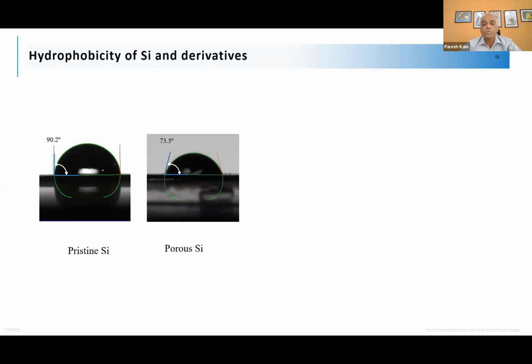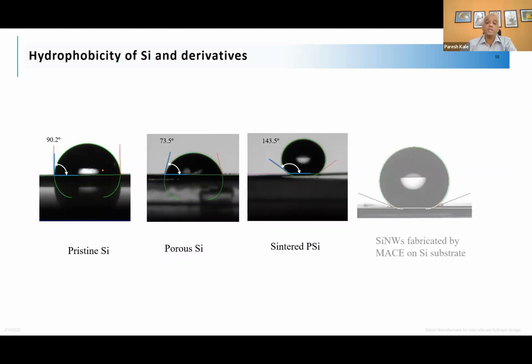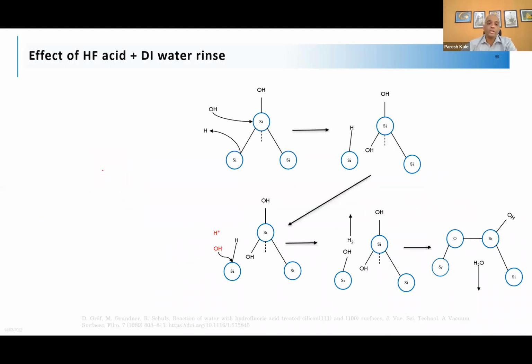So this hydrophobicity can be divided into three: normal, then super hydrophobic, and similarly the other way around. So in pristine silicon, which is clean, we get about 90. But when we go for porous silicon, now some oxidation is happening, and because of that, you can see the hydrophobicity is decreasing because of the oxidation. But when we go for sintered porous silicon, it is becoming a super hydrophobic structure. So this is like a lotus like effect. And when we make silicon nanowires, similarly, it is showing the hydrophobic nature. So obviously, this is happening because of the absence of hydrogen over here.